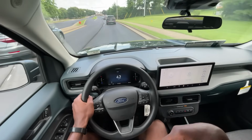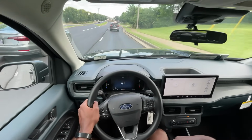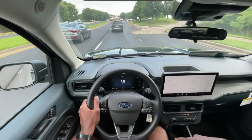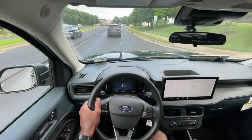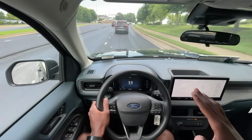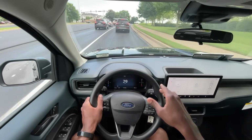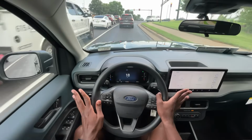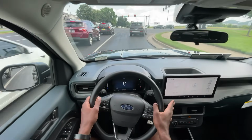Relatively smooth. Now this road has just been paved, but feels good. Visibility is pretty good. And it's because you're sitting up and over the hood. You're not kind of backing down, if that makes sense. So just a really good, easy truck to drive for those that are in this market.